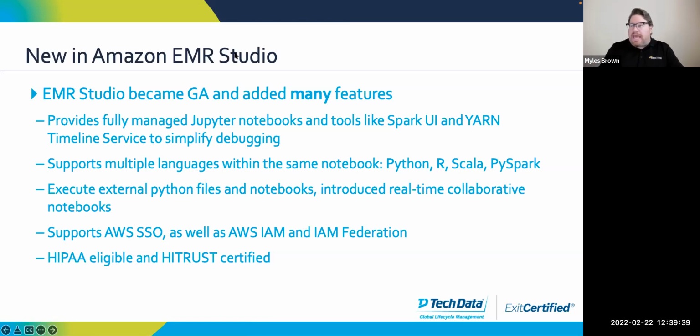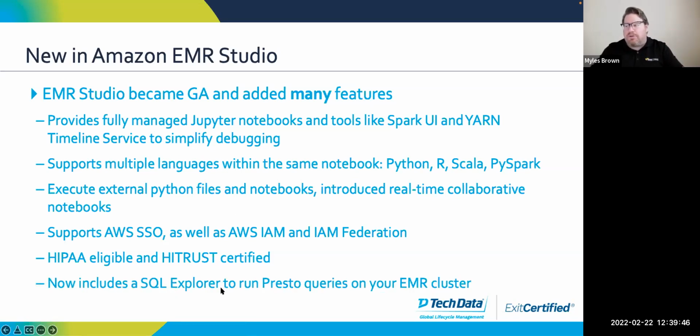The other thing they added in EMR Studio, beyond just using Python and Scala and stuff like that, was a new SQL Explorer. So we can run sort of like Presto queries on your EMR cluster.